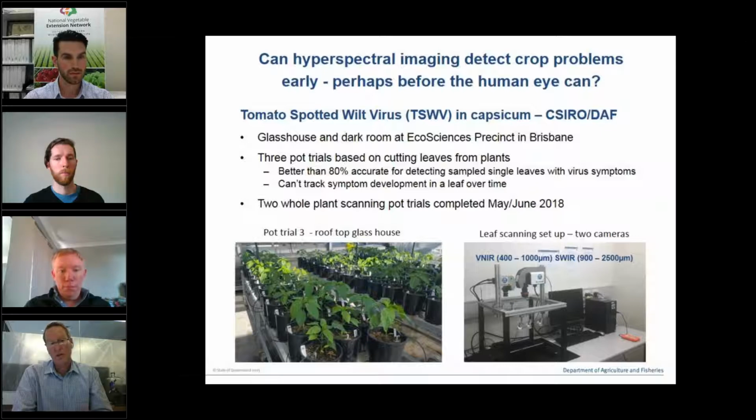The reason we use tomato spotted wilt virus is that you're looking at the change in leaf reflectance, or light reflectance, wavelength reflectance actually off the leaf. So you need to have diseased and non-diseased plants, or affected and non-affected plants, growing in the same environment under the same light conditions and the same humidity conditions, because otherwise you'll get variations in your leaf texture and leaf colour. So that's got to be uniform.